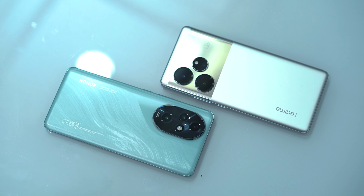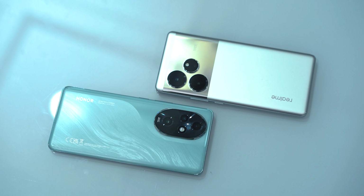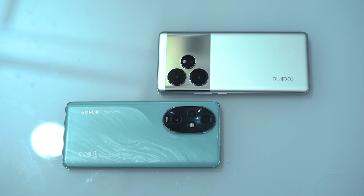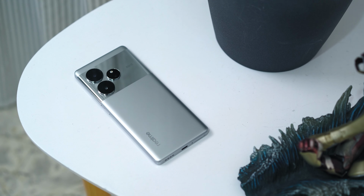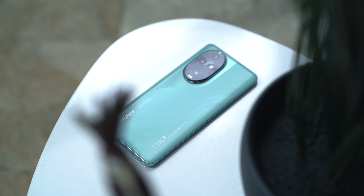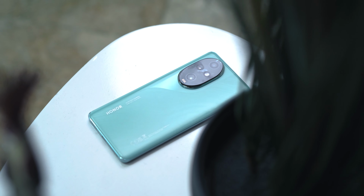In this video we'll be putting the new Honor 200 Pro up against the realme GT6, the brand's return to the GT series. On paper, both of these phones have similar specs: Snapdragon 8s Gen 3 chipset, a capable triple rear camera system, and fast SSD storage. The price point is where things differ though. The realme GT6 retails for 34,999 pesos, while the Honor 200 Pro is priced at 29,999 pesos. But does more expensive mean better? Let's find out in this comparo video. So roll that OBB and let's get started.